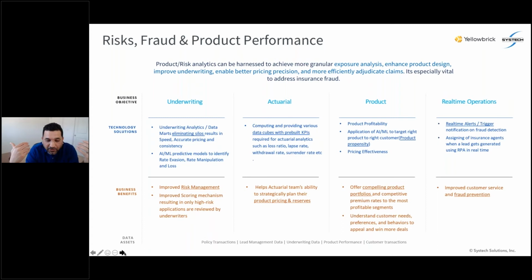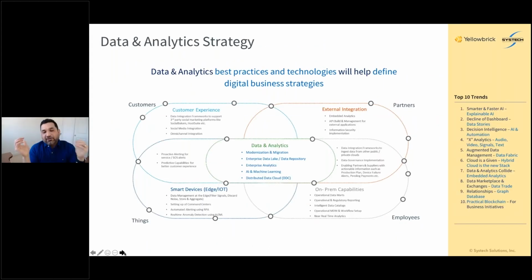So the opportunities are really endless, right? All this is great. All this promise of doing it better, doing it faster with technology. How do you really make it real for you, right? So let's take a look at that. This is my favorite part.